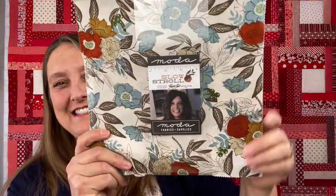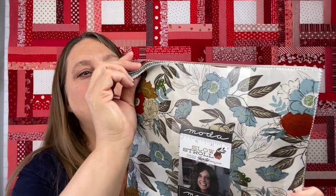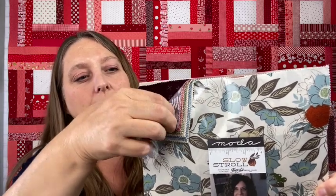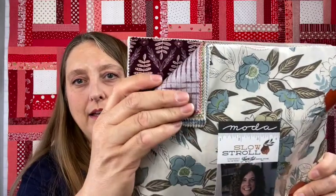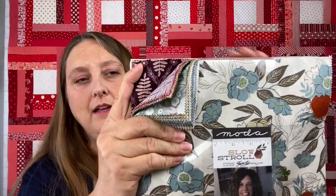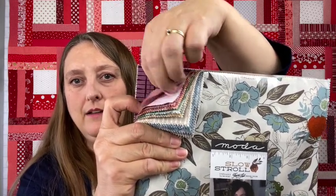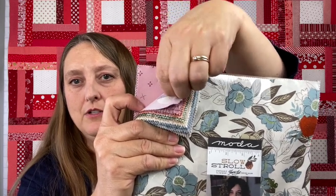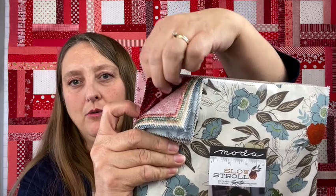But I had my eye on this line of fabric called Stroll for quite a while. And what really drew me in were these purples. I don't really decorate with purple. I don't really have a lot of purple in my house or anything, but this shade of purple is just so pretty, and it really does make me think of fall. And there's some pinks in there. I love this one. This is probably my favorite print, the acorns.